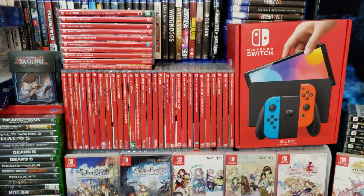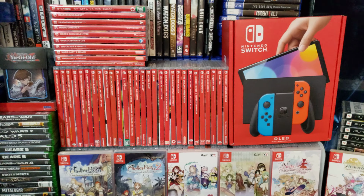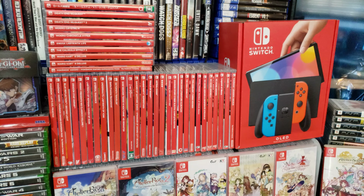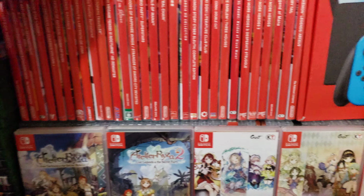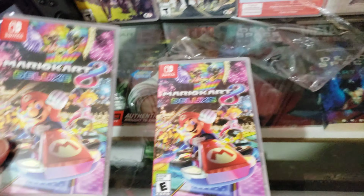But me, though, I just buy games. I don't sell them. I just keep on buying and buying. The only time I'll sell one of my games is if I find an extra copy of it at the pawn shop. Like, I have two copies of Super Mario Kart 8 right here. I used to have three copies, but I got two right here.